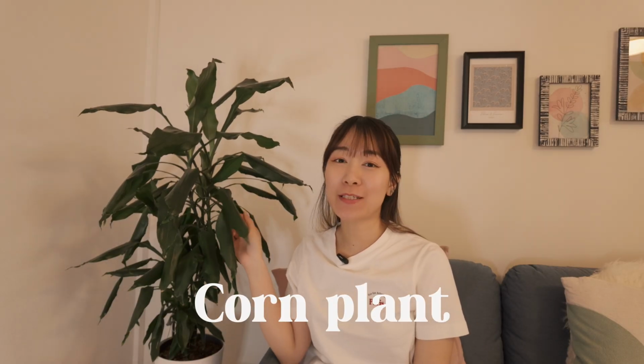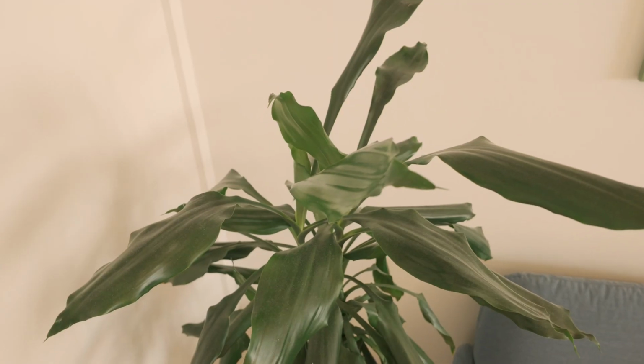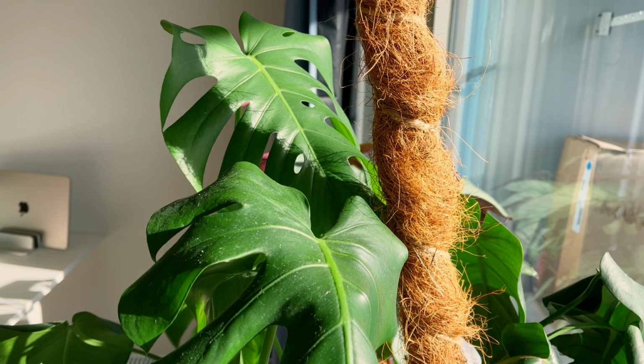Next to me now is the corn plant. This plant has been staying in my house for the last 2 years. It prefers indirect sunlight but can tolerate low light as well. Even in the winter months, I can see new leaves coming every week, which makes me believe this plant is strong, resilient, and perfect for plant beginners.